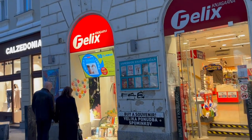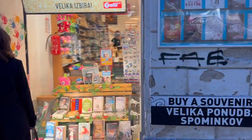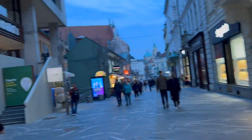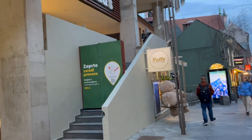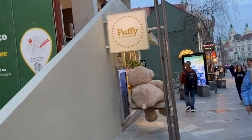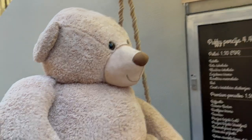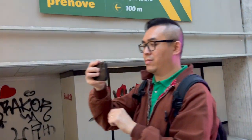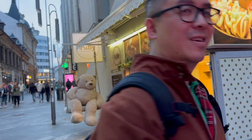So just walking down the street, there's this lovely little bookstore here. It'll be mostly in Slovenian, I suppose. Paul's just spotted another McDonald's. What's this? Puffy little pancakes. Oh, look at this, there's an absolutely enormous bear here. Paul? Look at the bear, my dear. Very large bear. Okay, that's the pancake bear. Puffy little pancakes, I like the name of that. Okay, what else is there?